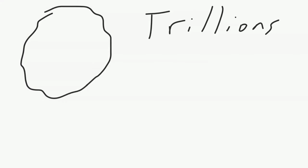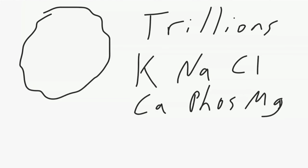Now, let's say you have a cancerous tumor somewhere in your abdomen, and this cancerous tumor is made up of trillions of cells. Now, each of these cells is obviously a human cell, and so each of them is filled with your stereotypical contents that you would find in a human cell. So the main things I'm going to focus on are your electrolytes, such as potassium, sodium, chloride, calcium, phosphorus, and magnesium are the main ones that I'm thinking of when I'm thinking of electrolytes in the human cell.